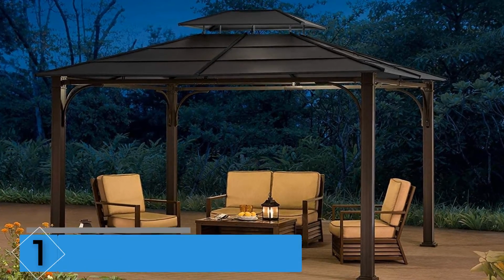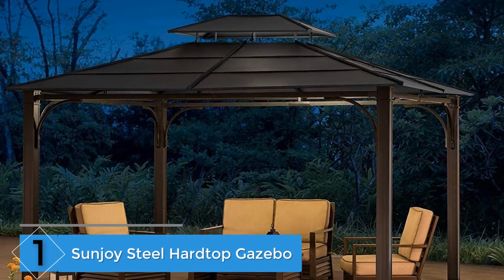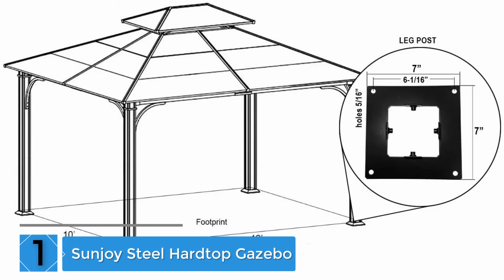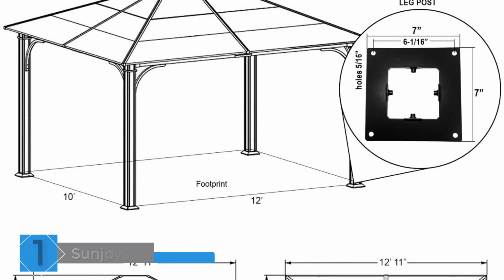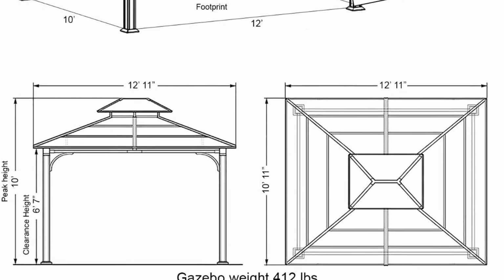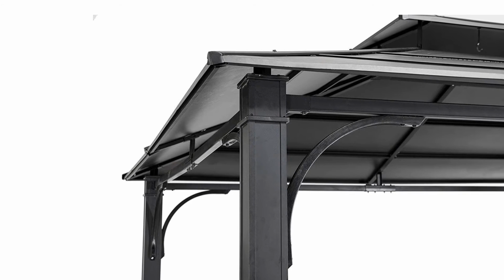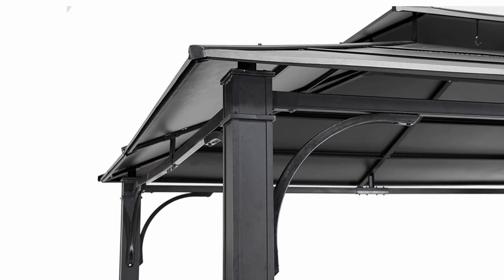Finally, at number 1, Sunjoy Steel Hardtop Gazebo. The frame is made up of metal, aluminum, and alloy steel, which makes this gazebo very sturdy. It has a sufficiently weatherproof construction so you can enjoy endless summer days and cold winter nights under it with your friends and family. This gazebo gives you all you need to create your private oasis.